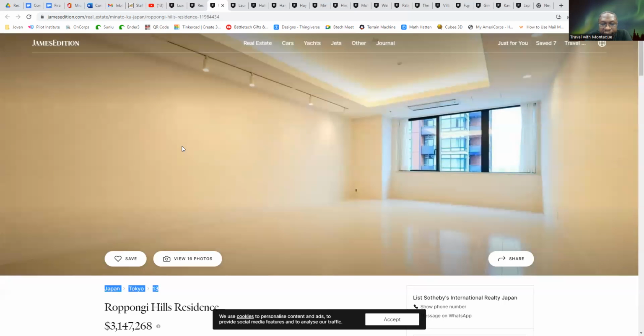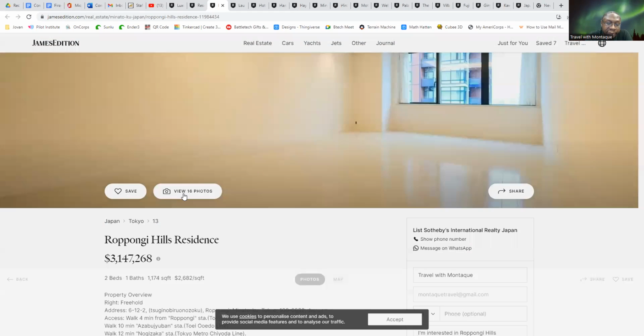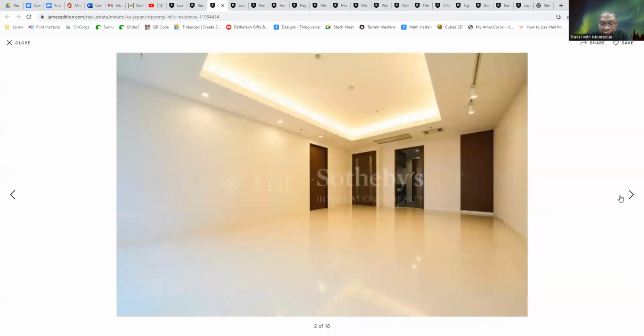Roppongi Hills. So Roppongi Hills is one of those neighborhoods that reminds you of Beverly Hills, where all the celebrities hang out, where all the rich spoiled kids want to go when they're not in Ginza or other residences. This to me is the cheap end with plenty of opportunity. Not being saved, just wanted to show it off. We'll get to why I liked it. One, I like the roof lighting with the rails, that atmospheric lighting. Put some stuff on the walls, put down your carpet, you'll be solid.